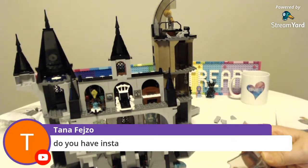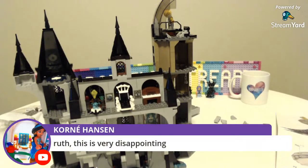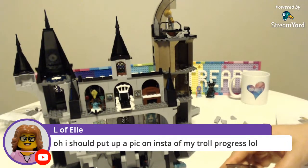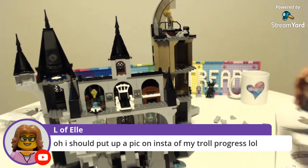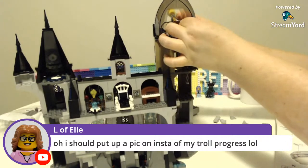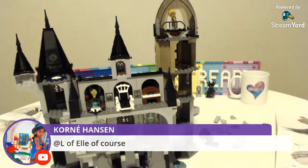Right. Ruth, this is very disappointing. Should put up a pic of, oh yes, please. Definitely put up a pic on Insta of your troll progress. I'd love to see that, Al. Corne saying yes as well.